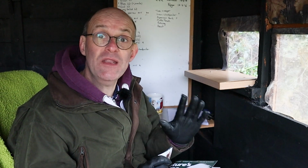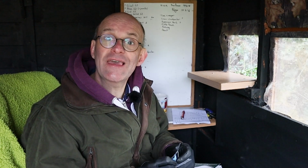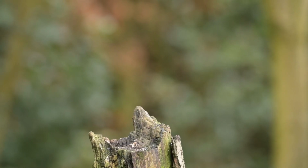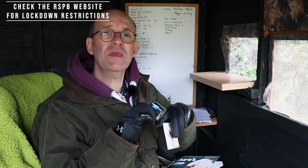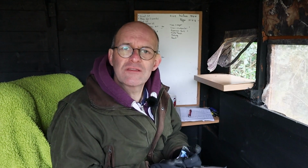The RSPB is a really worthwhile charity. I've been a member now for quite a while, and as part of membership, you get a membership card, here's mine, and you also get complimentary passes to nature reserves because the RSPB runs a load of nature reserves all around the country. You also get a magazine that tells you all about everything that's going on, so it's really worth becoming a member.